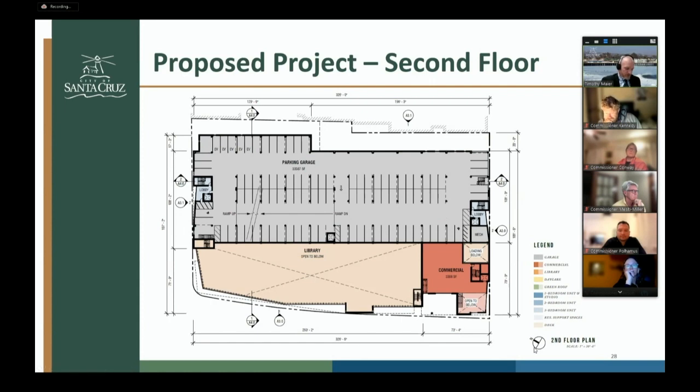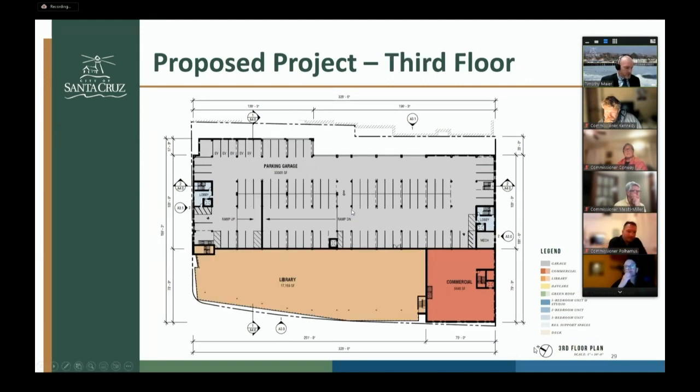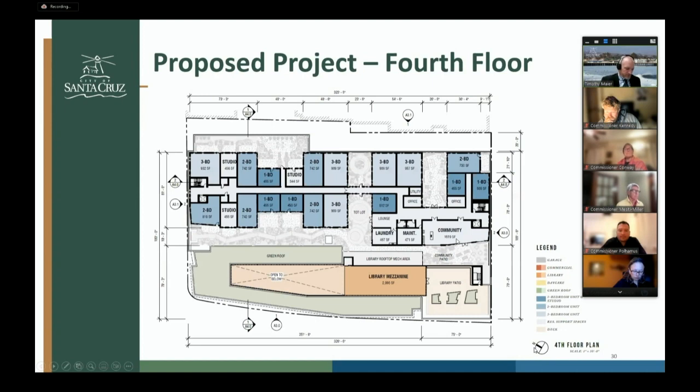The ground floor of the library includes a double-heighted ceiling, so it's shown as open to below in the slide. The commercial tenant space again appears in red and occupies the second floor as presented in this layout in the second story. And the second level of the parking is additionally shown. This slide shows the third level of the building, which again largely echoes the layout of the 2 levels below. The commercial tenant space on the 3rd floor occupies a larger share of the building at this level. This slide depicts the building's 4th floor.